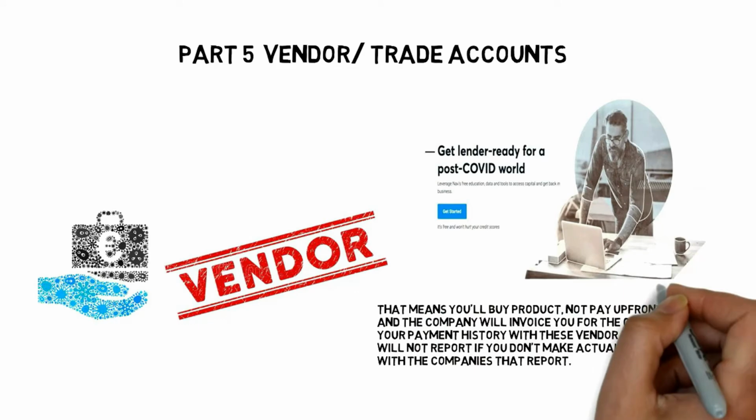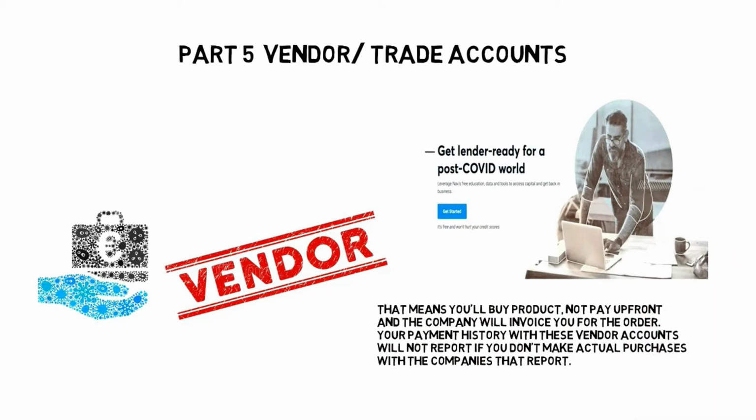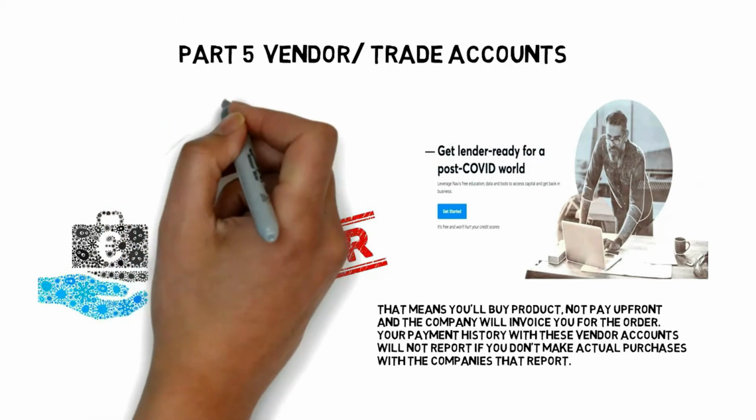You can see when your accounts start to report by checking your Dun & Bradstreet profile, or by getting business credit monitoring. I would highly recommend getting the business credit monitoring from them. They also monitor your personal credit as well. No, it is not free, but it's a good resource if you're serious about building your business credit profiles up.